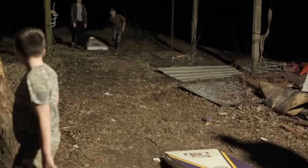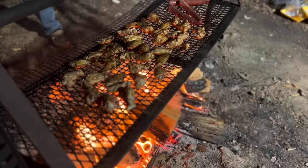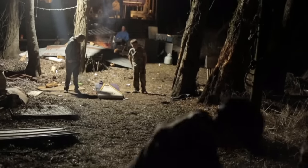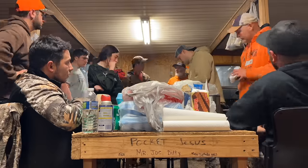Oh, all right, how about that for some camp life? Chicken wings over the fire, everybody's having a good time. Kids are playing. Man, life is good here in the Atchafalaya Basin. And we haven't even started hunting yet. We're gonna do our first deer hunt in the morning. We got the crew hanging out. Y'all wish us luck.